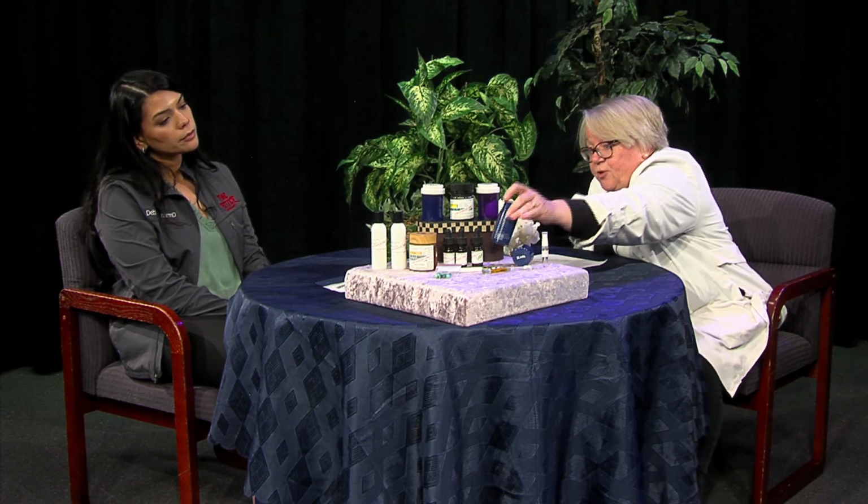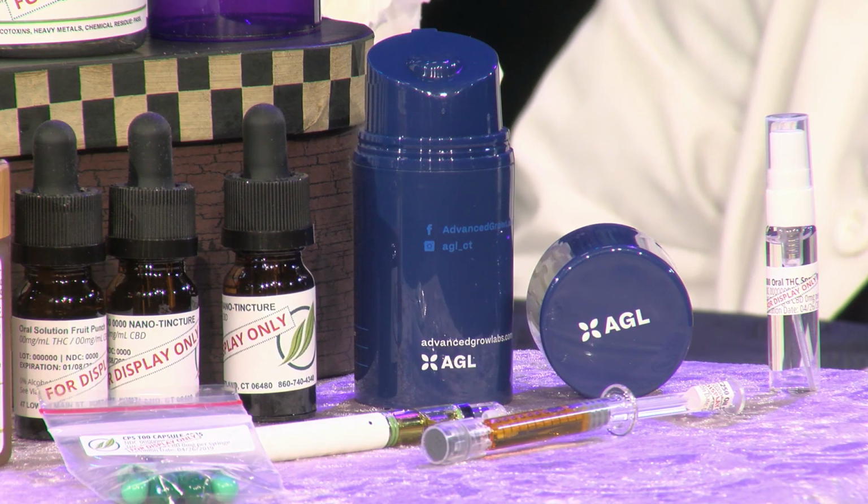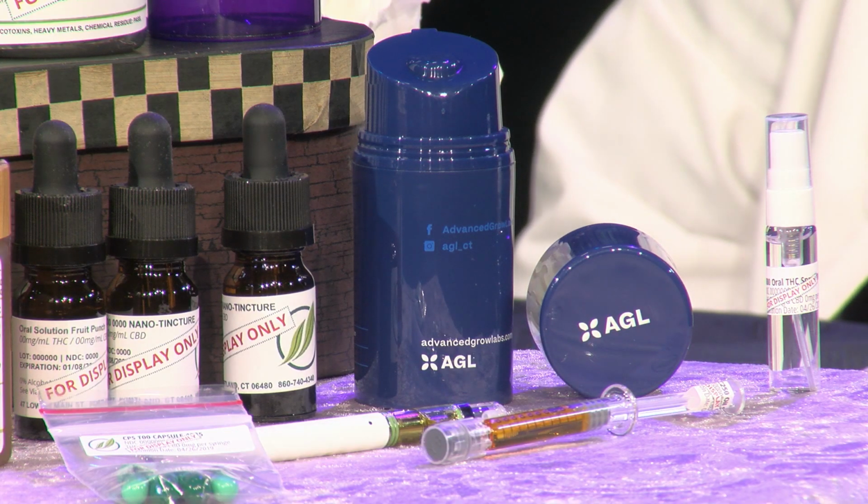Now, this next product here, I have never seen this, so this is new to me. What is this? This is actually a different container for a lotion or a cream, made by one of the growers. What's wonderful about that one is that it's airtight as well, so patients don't feel like they need to rush using the product. Which is the same case for this one made by CT Pharma, the other grower.